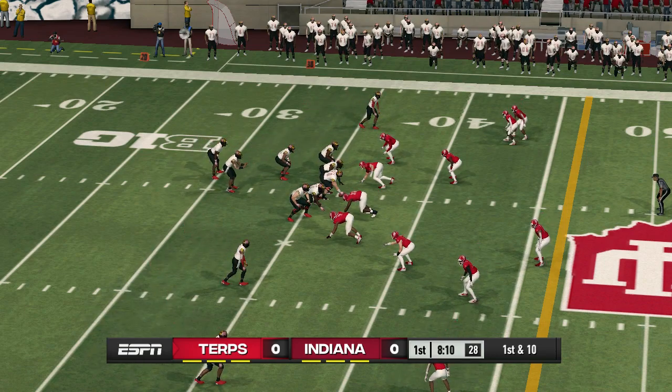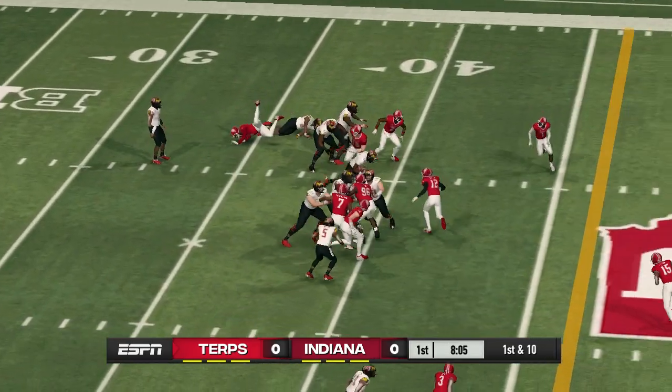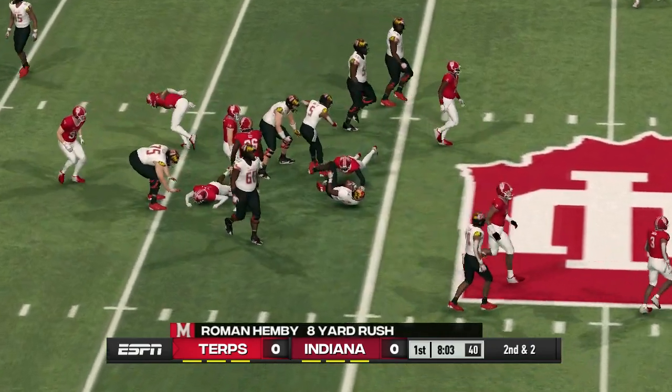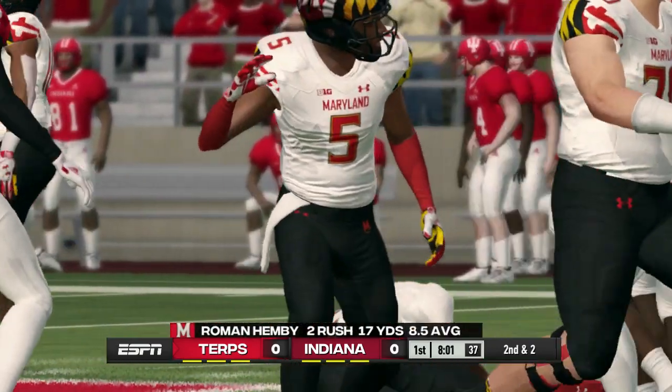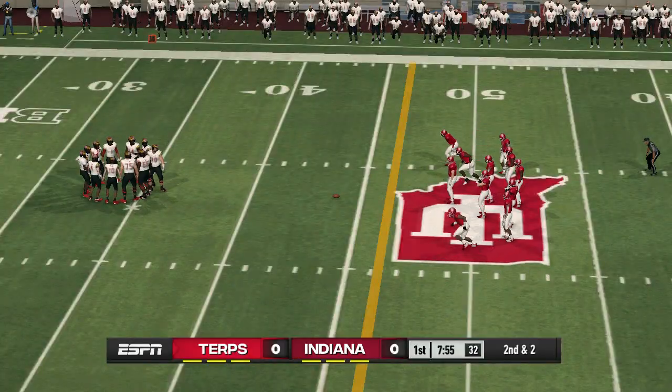First down, 10 yards to go. Ball on their own 36. Brought down at the 44. That's good for a gain of 8 yards. That makes it second and two.